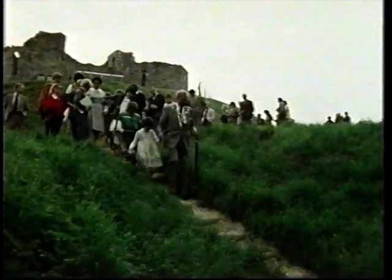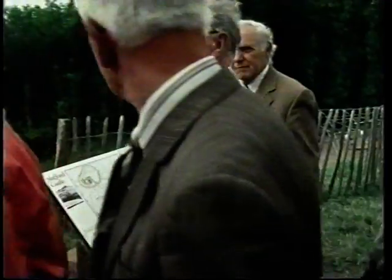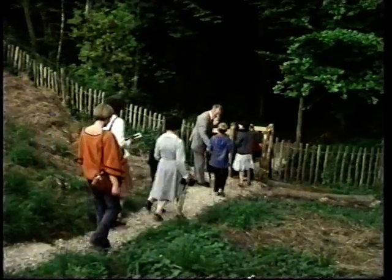In the 3 weeks after the trail opened, 1,000 people signed the castle visitors book. But equally encouraging for the council, the vandalism, which had been an epidemic in the mid-70s, virtually disappeared. What do you think of the castle?